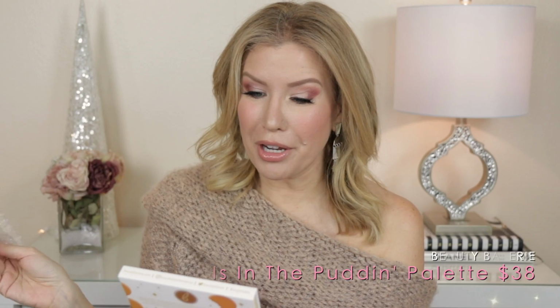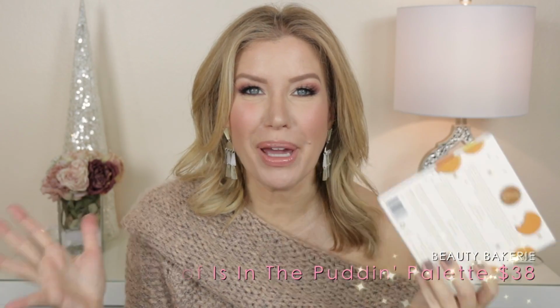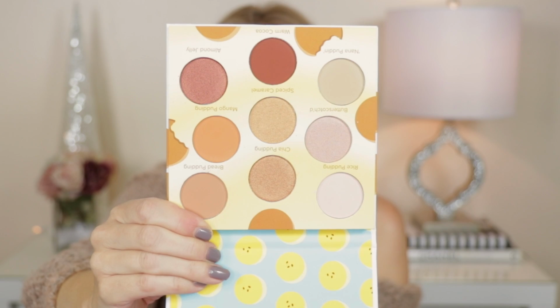So what is this? The packaging is adorable. Beauty Bakery's Proof is in the Puddin' eyeshadow palette. I've never tried anything from Beauty Bakery. See, this is what I mean by trying brands you might never have tried, or maybe you thought of trying them, but you just never actually did it. And that's how it's been with me and Beauty Bakery. I've been wanting to try the products. I've seen them at Ulta over and over, and I've just never purchased anything. And now I get to try an eyeshadow palette. The packaging is definitely adorable, and these colors look right up my alley.